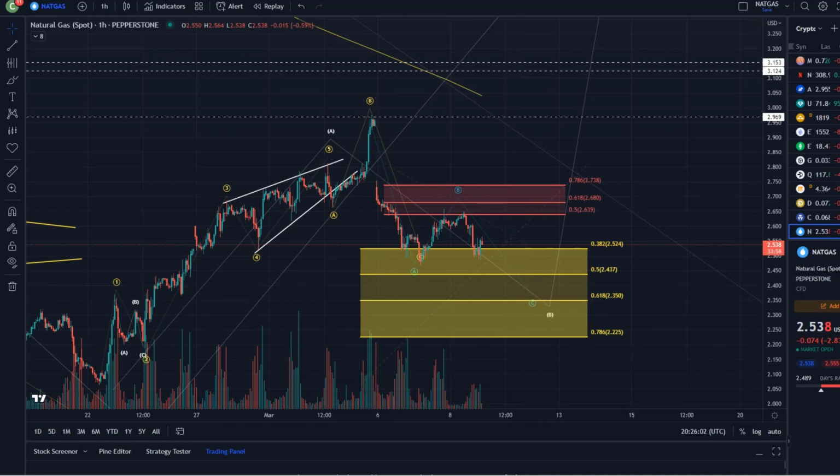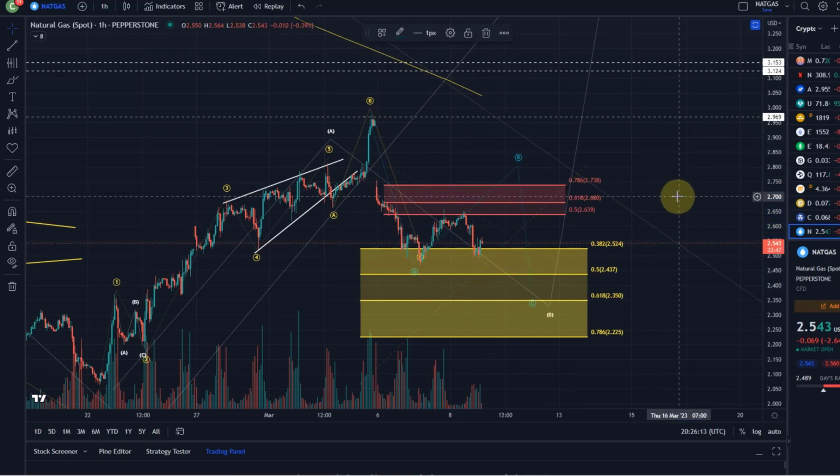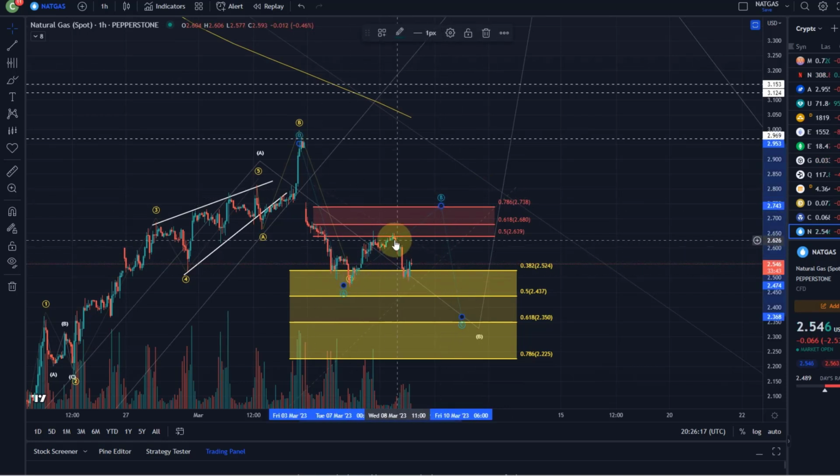Then we've got another scenario I'm thinking of. Okay, the A wave came down, that's fine. But maybe if we start from here, we could just get a larger B wave. As you can see, the B wave only got rejected at the 50% retracement, but we haven't made a new low. So as long as we haven't made a new low here yet, below the 246 level, we could still see a larger B wave.